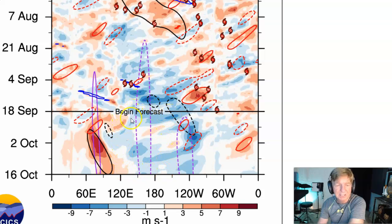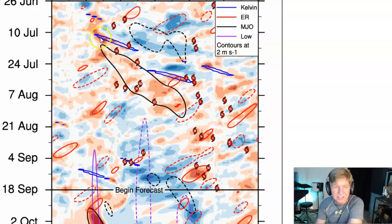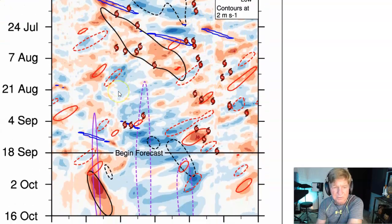And all I see is blue, blue, blue, and blue for the next month, meaning pretty much a continuation of where we are right now. Now, the blues, a bit weaker perhaps, but then they come back. So this dotted thing here, that's the inactive phase of the MJO. And back here, you can see a previous active phase and previous inactive phase moving from west to east over time. So the waves go across the Pacific like that.